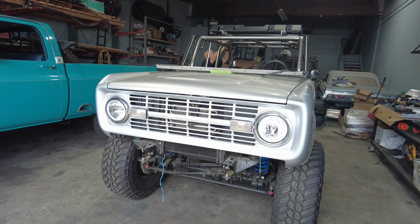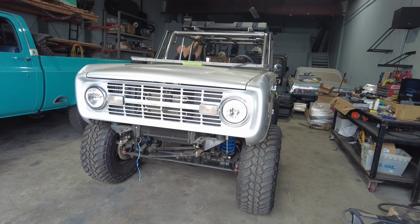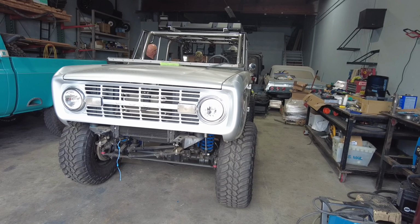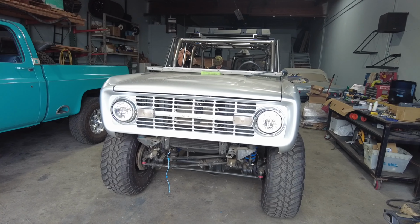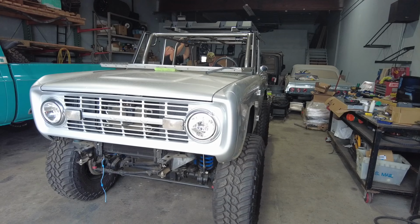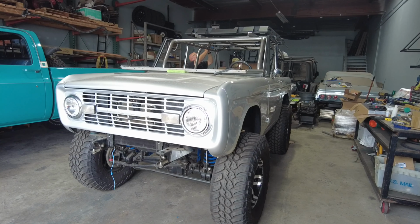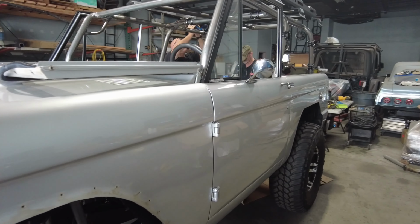I'm at the homie Matt Hunt Muscle Cars shop, and what you're looking at is, what year Bronco, Matt? '69 Bronco that's getting ready for the Battle of the Builders at SEMA, and it will also be going to Barrett-Jackson after SEMA. But this guy right here is the gentleman who had the Bronco last year that went for $330,000 at Barrett-Jackson, one of the highest selling Broncos ever.